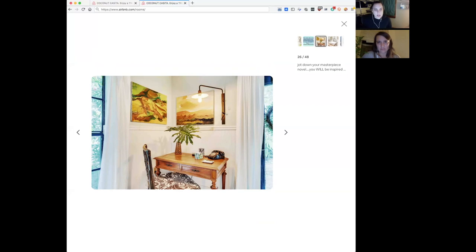Now, this is debatable, right? I love her design. I love this photo. I don't know where this is in your house. I want you to keep this photo. I love the design, everything in it. I'm like, yes, times a thousand. Where is it? Jot down your masterpiece novel. You will be inspired. Where? Is this in the living room? Is this in one of the bedrooms? Where is it? I love it. I'm stealing everything in this photo.